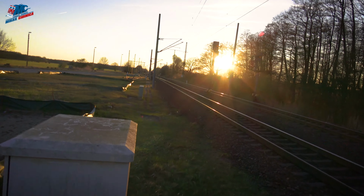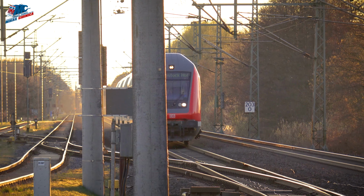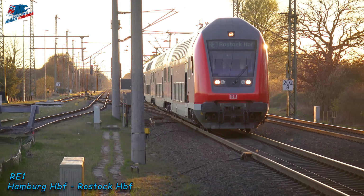Now we have Regional Express 1 arriving from Hamburg, which is going to stop a little bit here, smelling like brakes, and then continue towards Rostock.